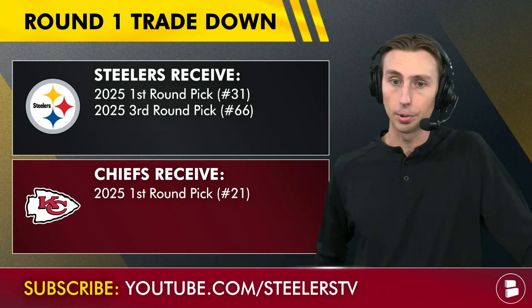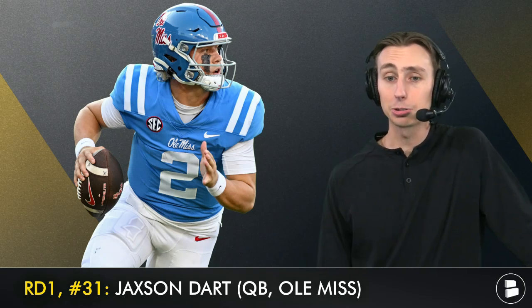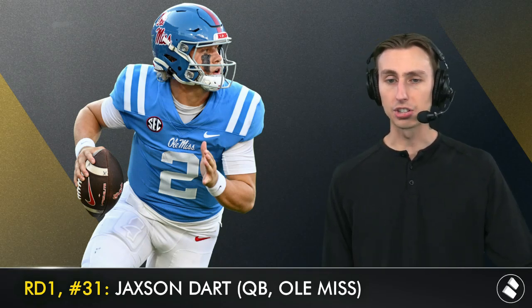So you're going to be able to get a good player at number 66 overall, and with the trade down here, I'm going to take Jaxson Dart, quarterback out of Ole Miss, number 31 overall. All right, and if I'm being completely honest with you guys, I know it's my mock draft, I don't necessarily love this pick, but I already took Tyler Shuck, who I like more, in a previous Steelers mock draft, and I think if the Steelers are going to go quarterback in the 1st round, I would rather have them trade down and get an additional day 2 pick.